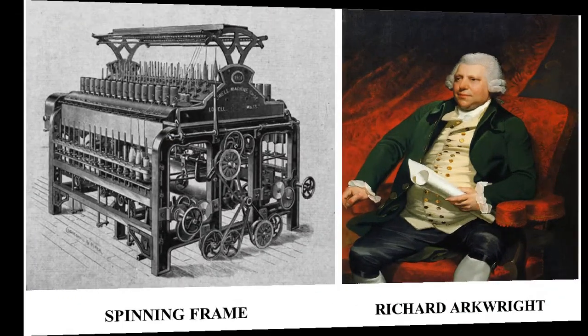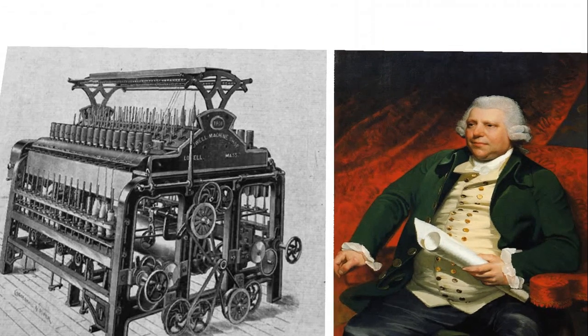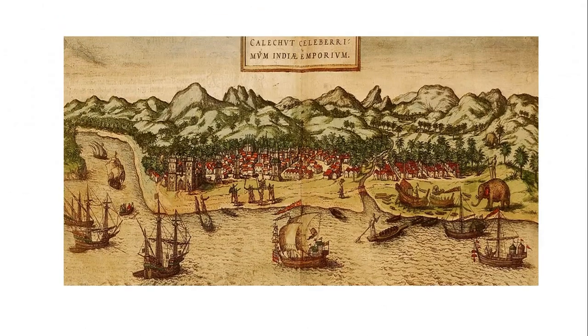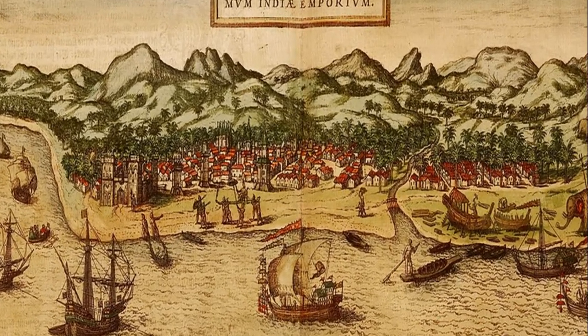Another invention, that is the invention of the steam engine by Richard Arkwright in 1786, revolutionized cotton textile weaving. Cloth could now be woven in immense quantities and cheaply too. However, Indian textiles continued to dominate world trade till the end of the 18th century. European trading companies, that is the Dutch, the French and the English, made enormous profits out of this flourishing trade.